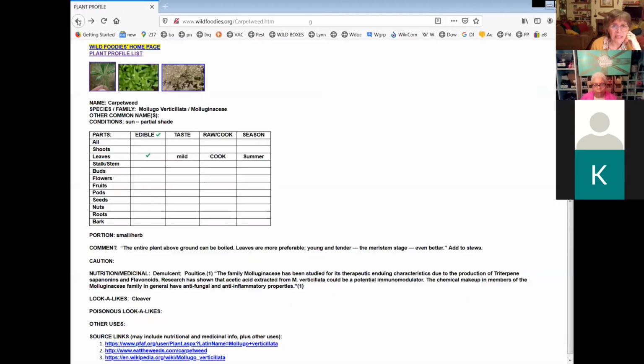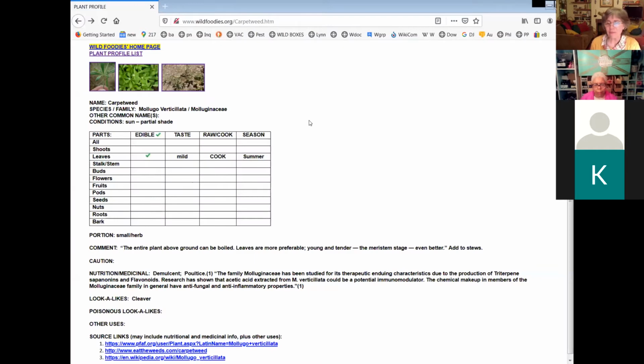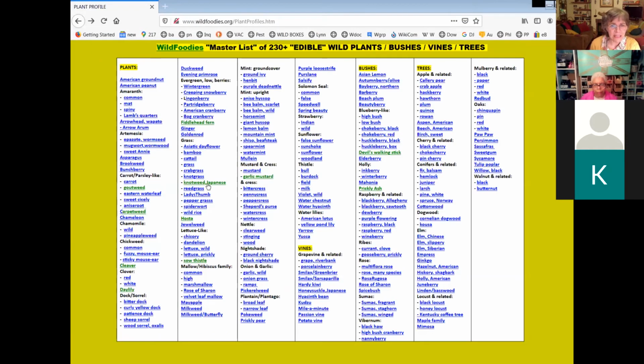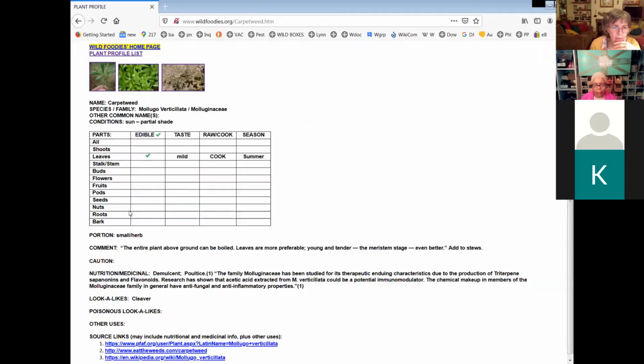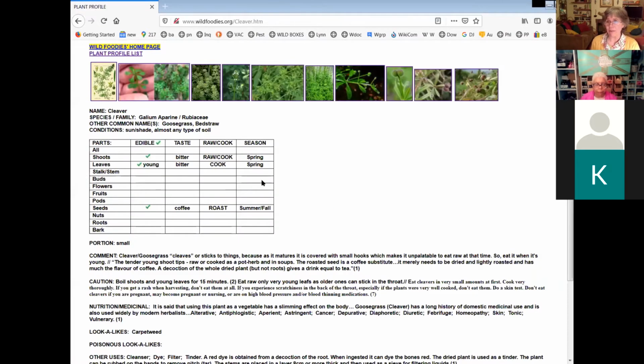Now, carpet weed, cleaver comes in the... There's another carpet weed. That's not such a great picture. But the point I'm trying to make is that I went back to carpet weed. Cleaver likes the cold weather, and carpet weed likes the hot weather, but they look very similar. But carpet weed doesn't really stick to you like the cleaver does.